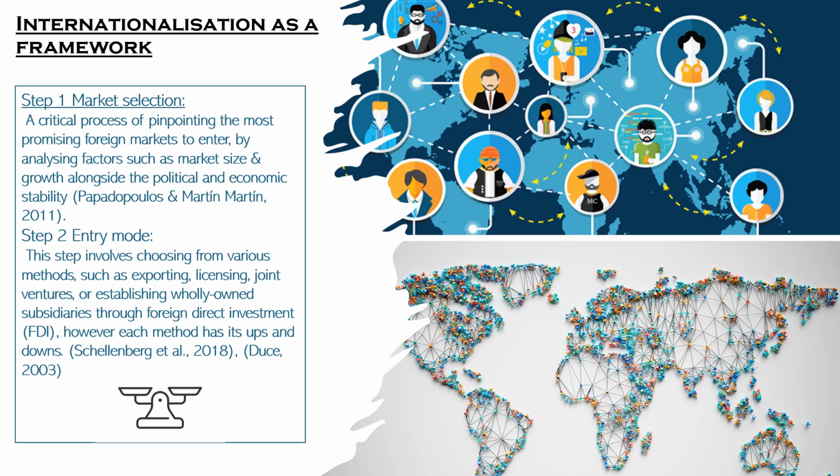Once a company identifies target markets, it must then determine the optimum entry mode. This involves choosing from various methods such as exporting, licensing, joint ventures, or establishing a wholly owned subsidiary through foreign direct investment, also known as FDI. Each entry mode comes with its own set of advantages and disadvantages related to control, resource commitment, and risk.